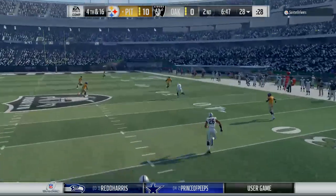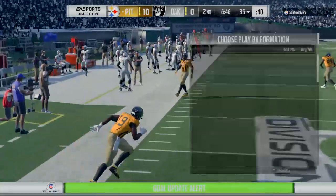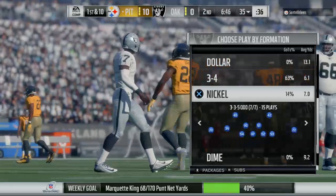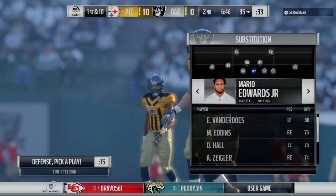And the kick's away as he angles this one for the sideline. So out of bounds on the punt, and the spot will be, the side judge says, right at the 35-yard line here. And Pittsburgh getting set to take the field.